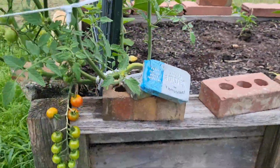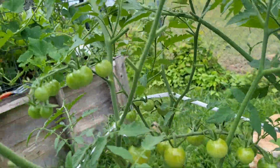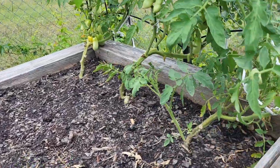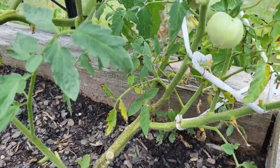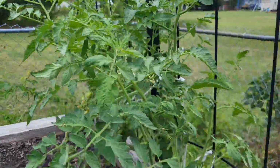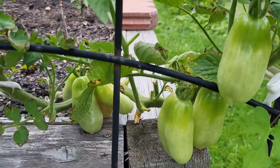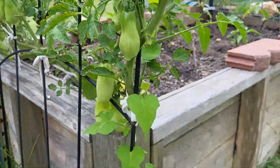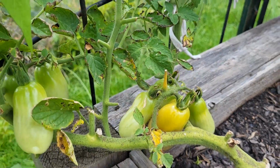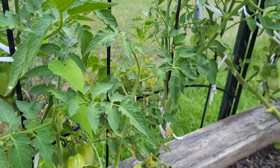This tomato is just now starting to ripen, but we have lots of clusters. And this Jet Star is starting to take off now. Here we have some Marzanos ready to ripen over here. That's great. So I'm excited to get those.